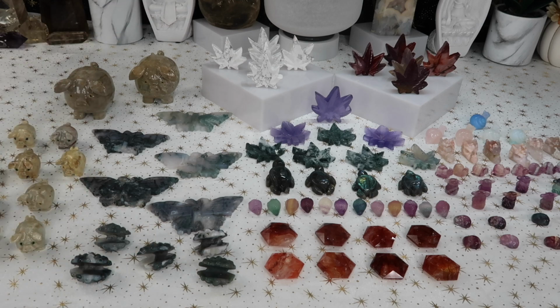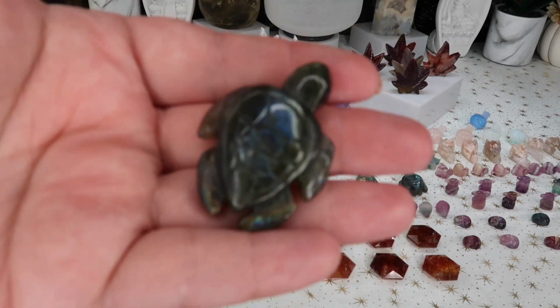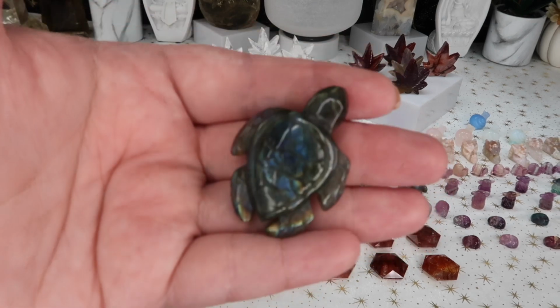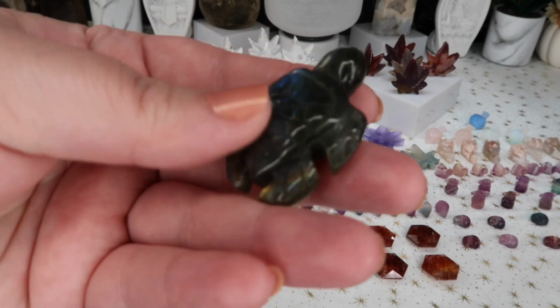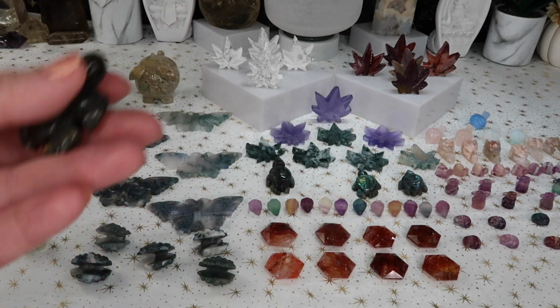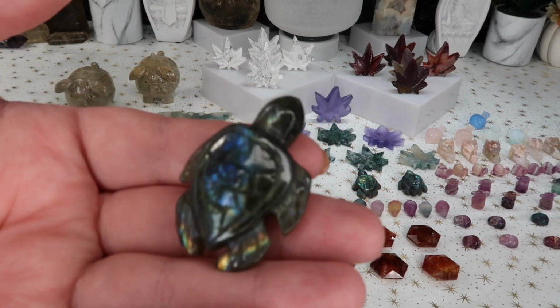So I did pick up a few little moss agate seashells, and then with the seashells I also did pick up these really adorable labradorite sea turtles. You guys, how cute are these? Now there's regular turtles, and then I just love the shape of a sea turtle, and of course, because we have the seashells and everything, I just thought this was the perfect time to throw these in as well.